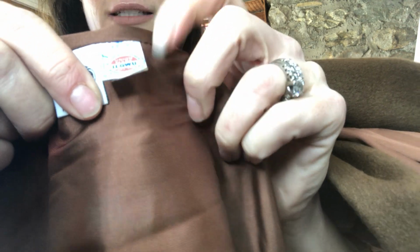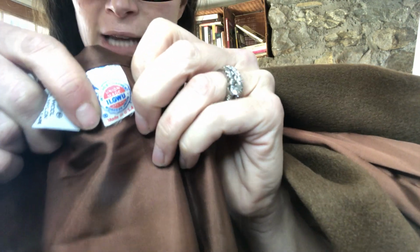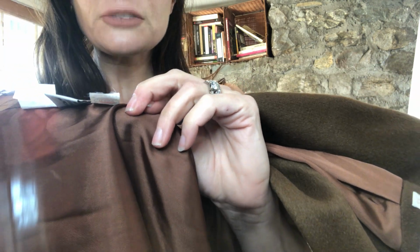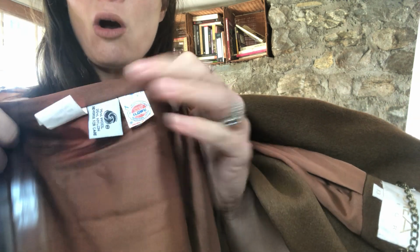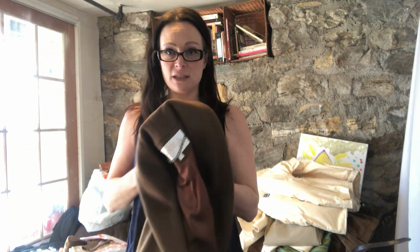ILGWU is a union tag indicating vintage. If you look up these tags on Pinterest or any other site, you will be able to definitely time your piece better. Also, if you show this tag in the listing and how this particular jacket is like mint condition, people purposely, I find in my vintage sales, people are looking for specific union made clothing.